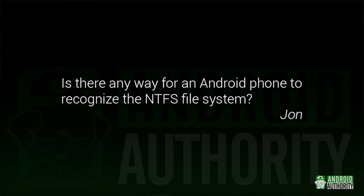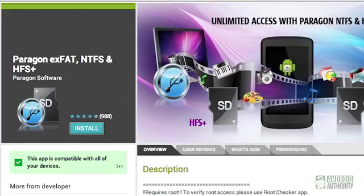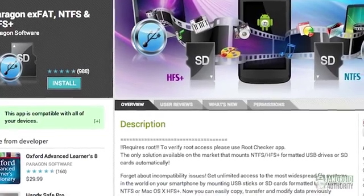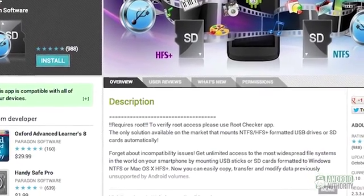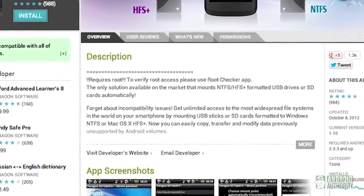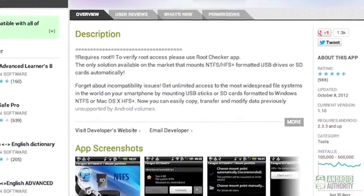John asks, is there any way for an Android phone to recognize the NTFS file system? Well, yes, John, there is. Unfortunately, it does require you to be rooted. Assuming you are rooted, though, all you have to do is go to the Google Play Store and search for Paragon. Well, actually, the app's name is Paragon XFAT, NTFS, and HFS Plus, but luckily you don't have to say it, you just have to type in Paragon, and there it is.